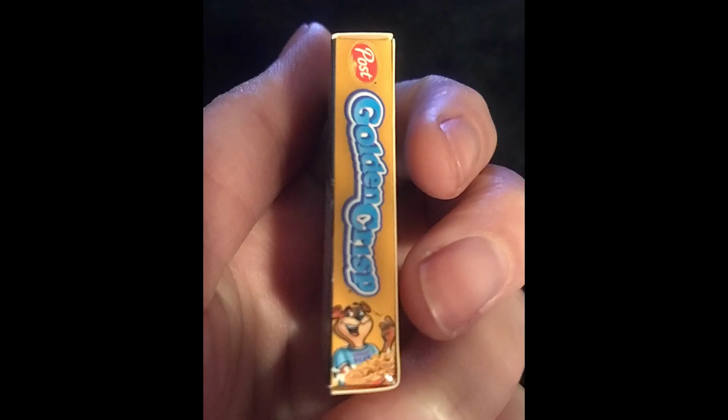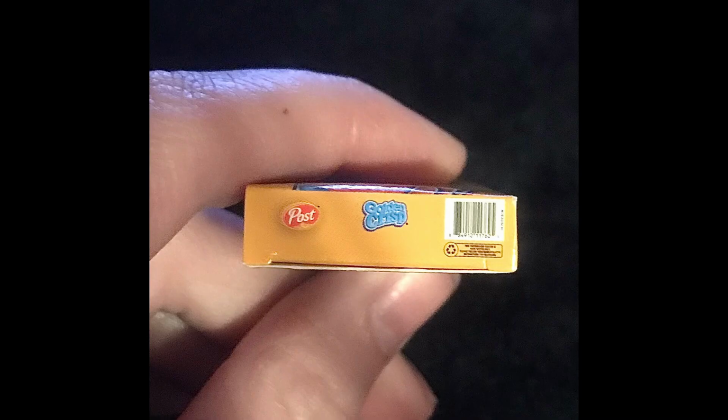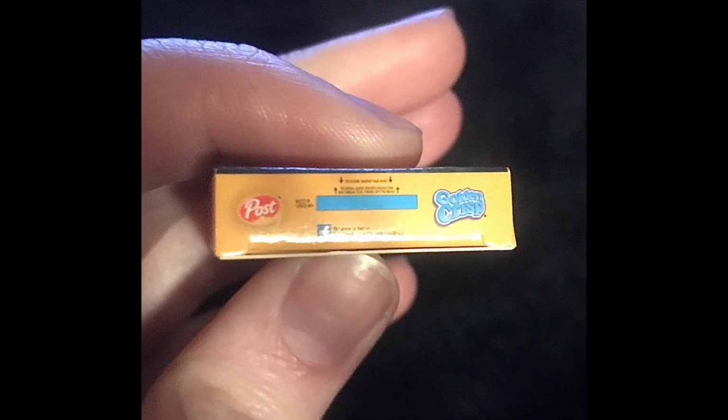On the side there is the logo again, and on the other side there is the nutrition facts that are too small to read. The bottom has a barcode with tiny numbers and an even smaller logo. The top has nothing important, so I think I'm just going to leave it here.